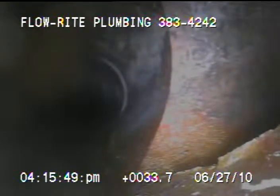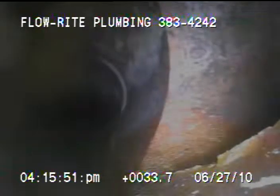There's a branch coming in. That should be, let's see, that old kitchen stack by the double bowl utility sink that we knocked open. This piping doesn't look like it's in that bad a shape, really.